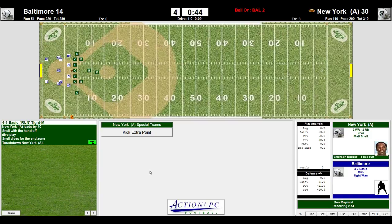And Boozer missed his block on top of it, but Snell powers his way in from inches away. Let's watch that strong run by Snell. There it is. Boozer missed his block one more time. 4th touchdown for Snell. He has 3 rushing, 1 receiving. He is player of the game.